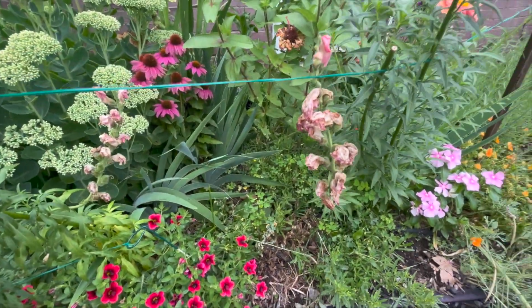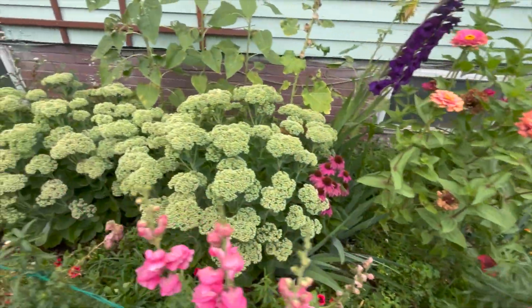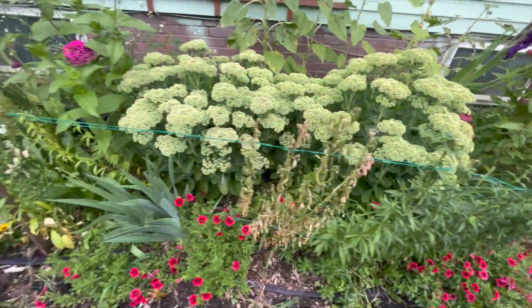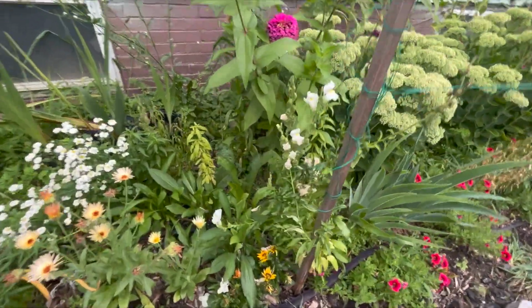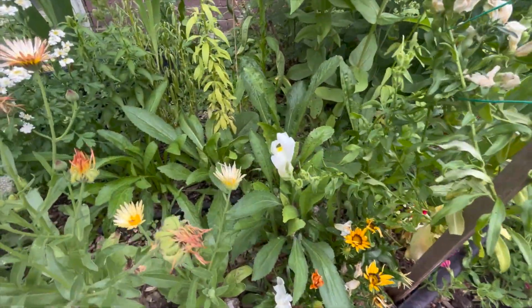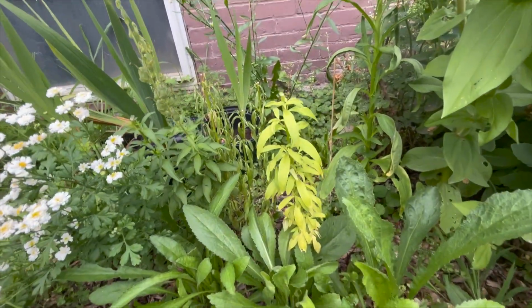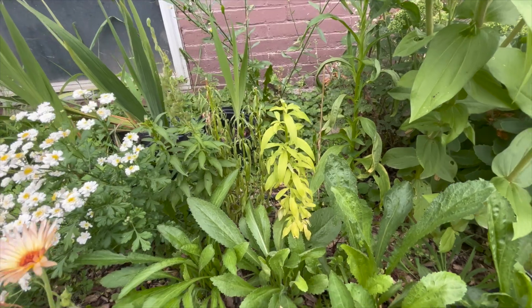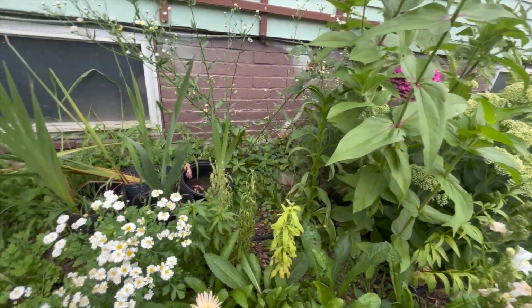Down there, I have some candy tuft, which you can't see, but filling in okay. More iris. My daisies are starting to put on some growth. So hopefully we'll start to see some stalks coming up soon. Again, more snapdragons, not too happy about the weather. Another straw flower tucked back there.